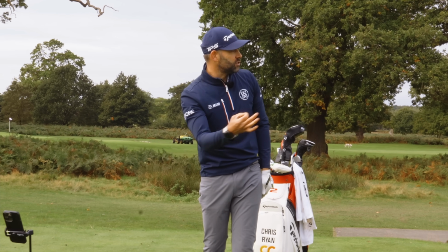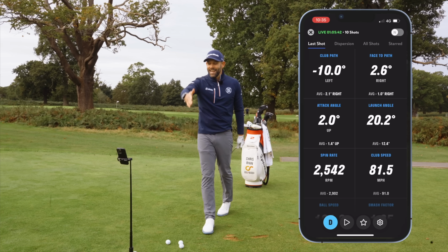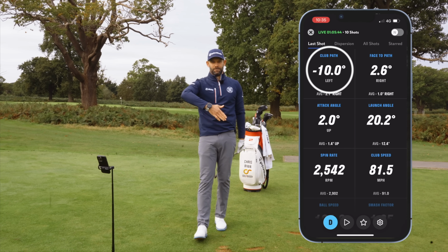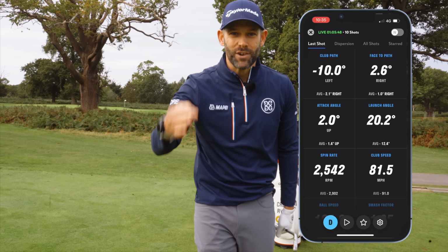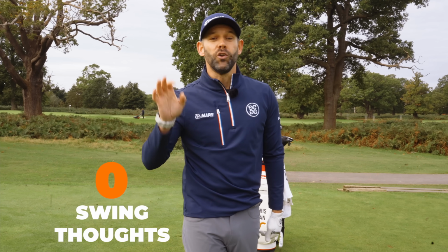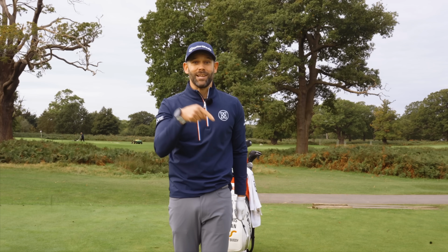I took ball, I took divot, it felt pretty solid. What is my club path? 10 degrees left. My club path changed by 15 degrees. And do you know how many swing thoughts I had? Zero, none, not one swing thought. The only concept I had, the only goal I had was make solid contact.